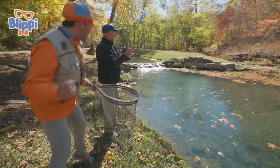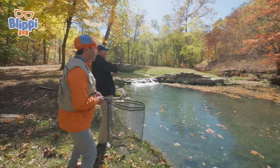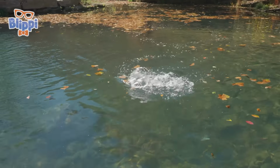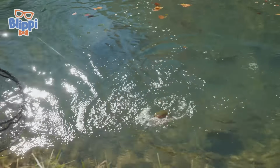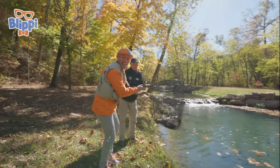Whoa! We got one! That was so fast! Oh, it came unhooked. Oh, that was close, yeah. Oh, there's another one. We got one! Yeah! I'm gonna see if I can catch him in my net. Boy, look at him splashing and jumping. Whoa! Yes. Here we go. There you go. Good job! Whoa, look! We caught a fish!